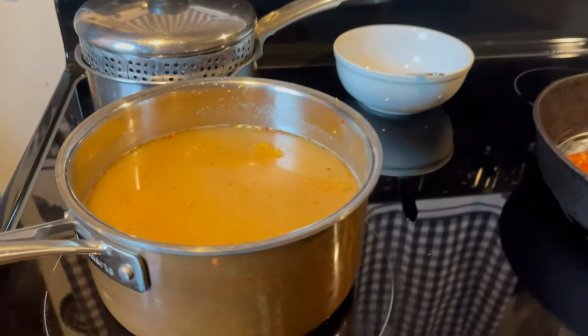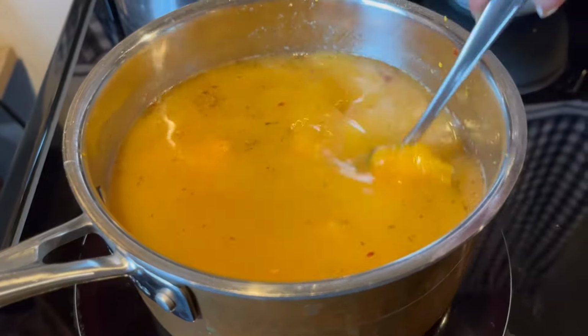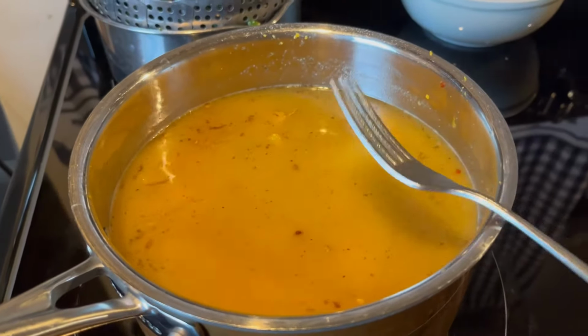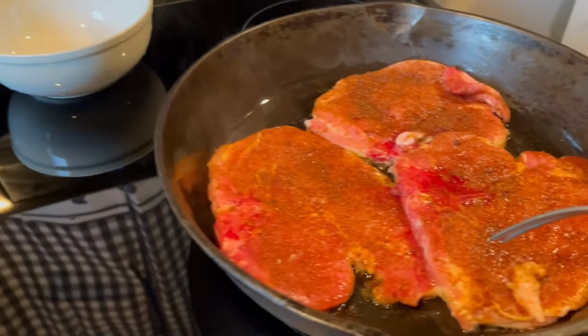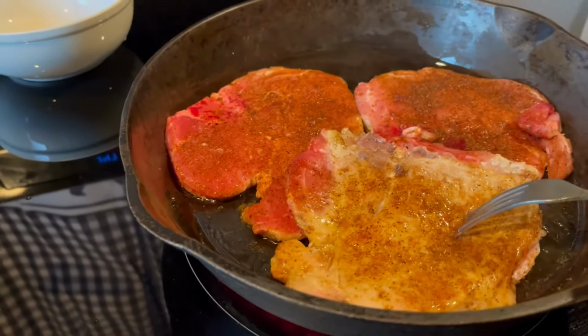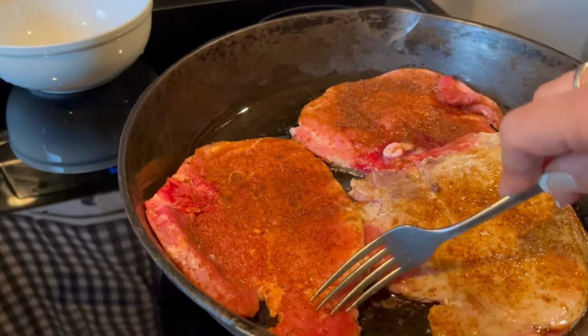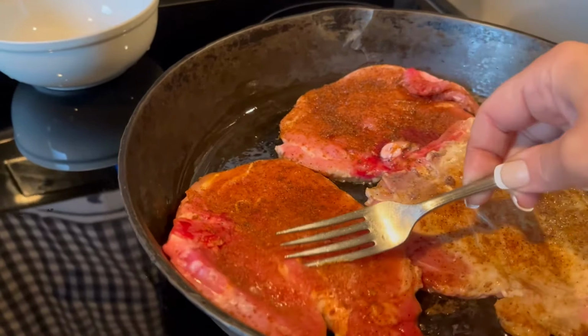So I don't really have any measurements right now, but I'm going to be working on it for my blog. So right in here I have a whole quart of chicken bone broth. Then I have the butternut squash. I'll add a little bit of milk to it and a little bit of chicken bouillon spice, and that's how we like it, with a bit of salt and pepper.